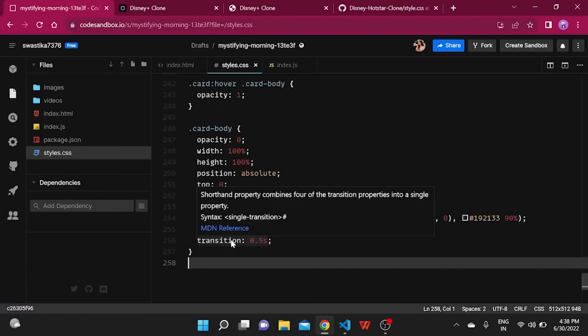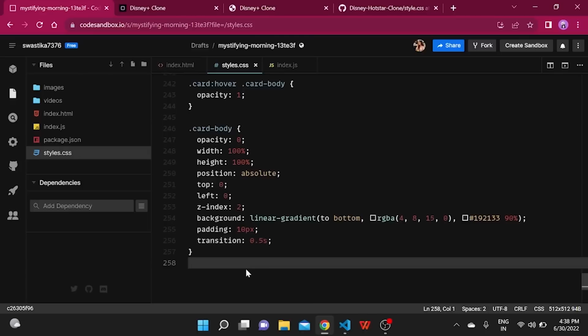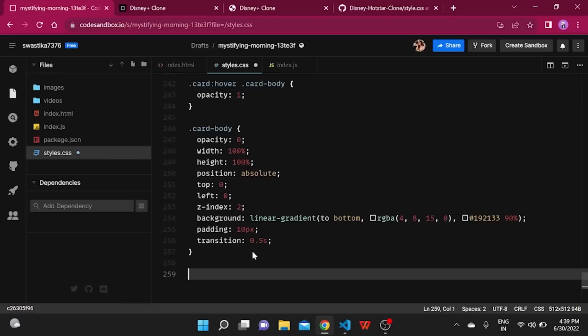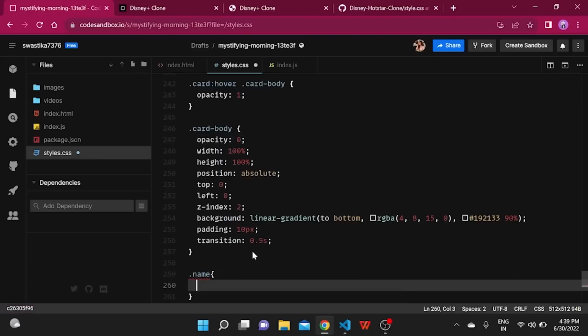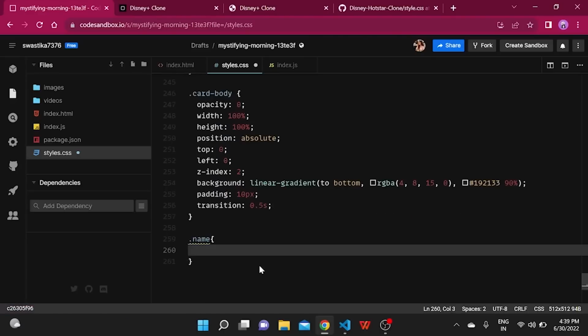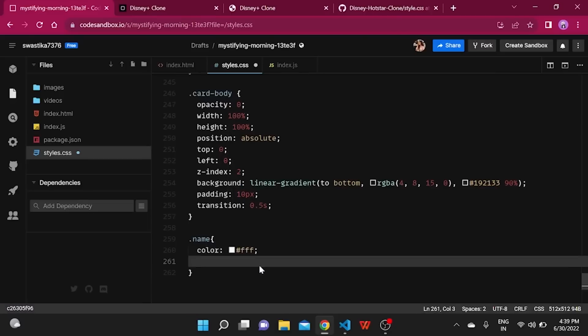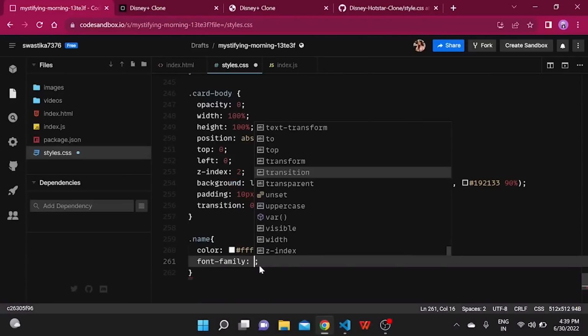Okay, so there were a few things that we forgot to style, and without that, we are not going to see our output as we expect it to be. That is the classes that we created right over here, the name, the description, and the watch list button class. So let's style that as well. So inside name, we'll set the color to white, the font size, and all the other basic properties that we have been using till now.